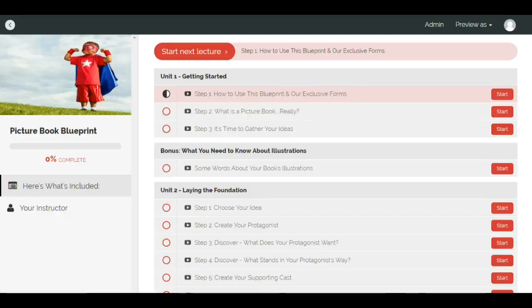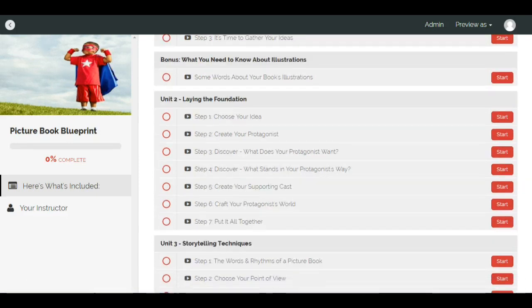So if you scroll through this table of contents, you'll see that we start with the big picture. What is a picture book? Let's gather your ideas. This step 2 of Unit 1 is where you have your recommended reading list. And then I take you through laying the foundation, which is choosing the idea you're going to work on, creating your protagonist, creating the world and the supporting cast that embody that protagonist's world.